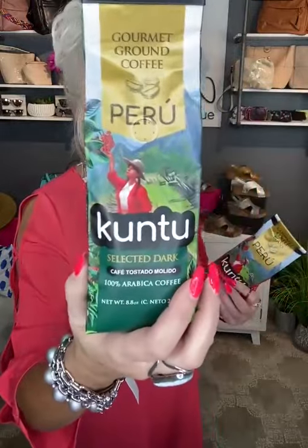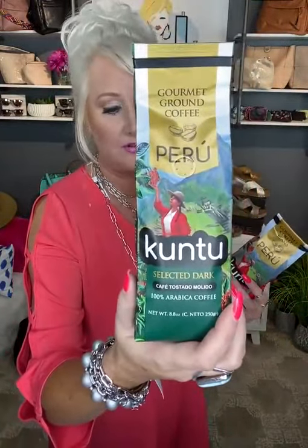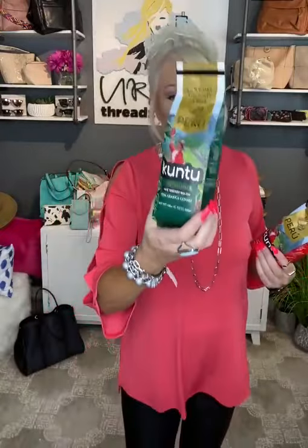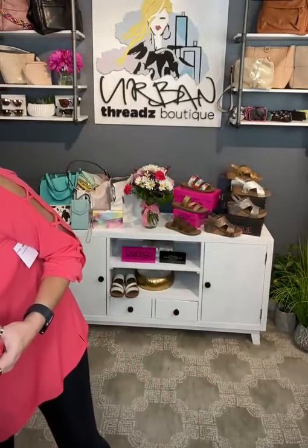Okay, so this is the Kuntu coffee and sold number 109. This is the ground. So sold number 109 ground. We will always keep it in stock, so no worries about not being able to get it. It's really, really good coffee. We did our coffee and curves this morning, so I launched it then. And then number 110 is the whole bean.